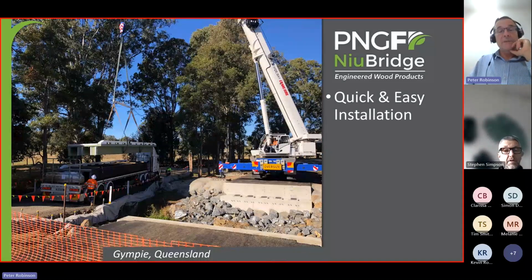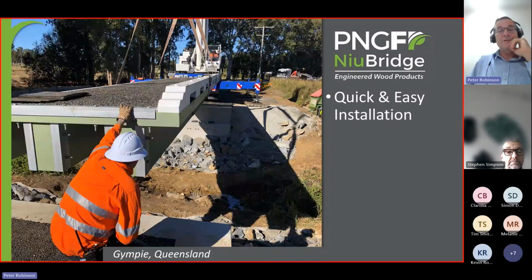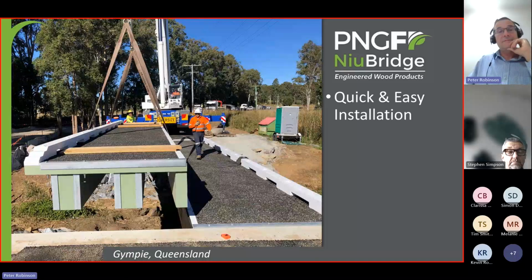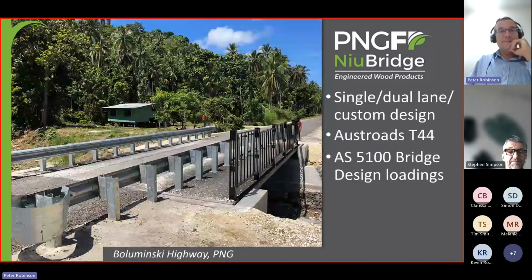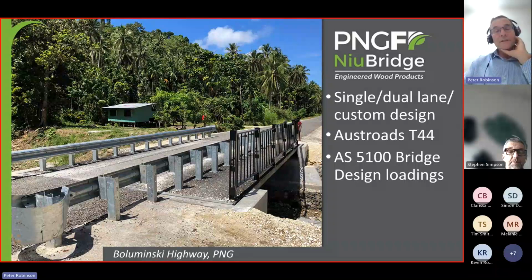This product, a single lane, is basically 2 crane lifts. The first lift drops it in place, and then the second lift drops the other beside it, bolt the two together, and there's your structure. Flexible design, and this similar single lane up in New Ireland of PNG, we added out of the modular system a space for a pedestrian walkway to get the pedestrians off the single lane.